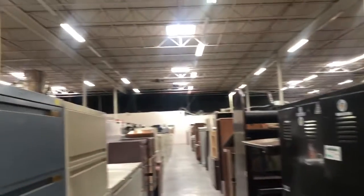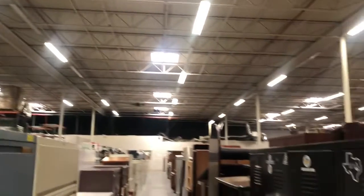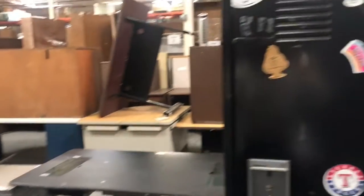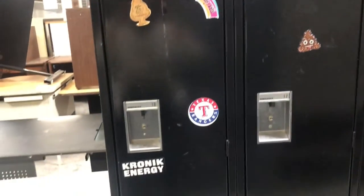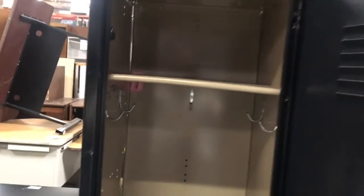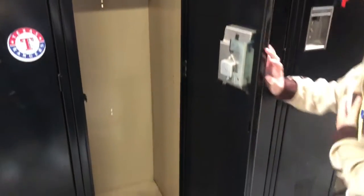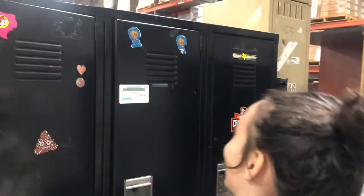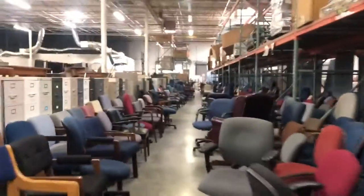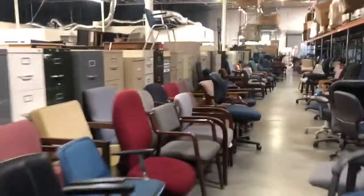Hi guys, so we're still here at the lovely surplus store. Here's some cool lockers and some more. See if there's anything cool in here. Oh, looks like that one's empty. Boom! I guess that one had Evelyn in it. Perfect to put your kid in. I'm running through the chair Olympics. I'm gonna make it.